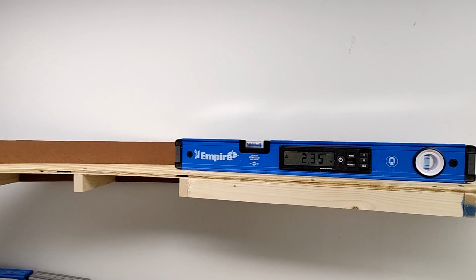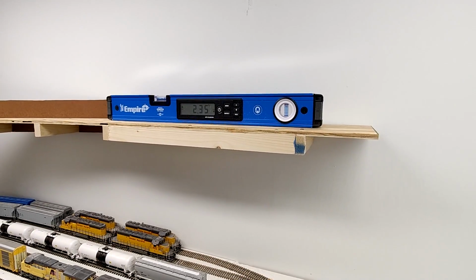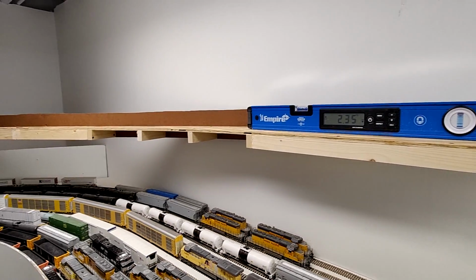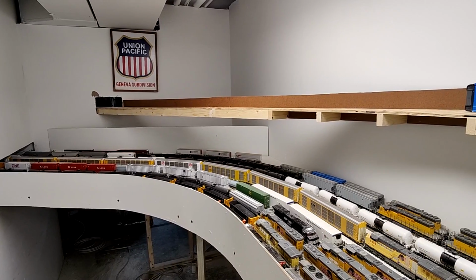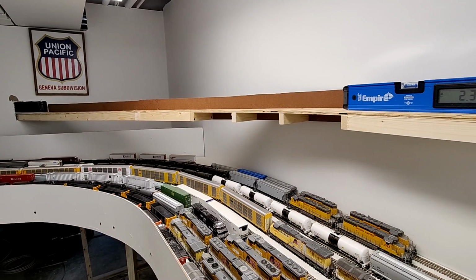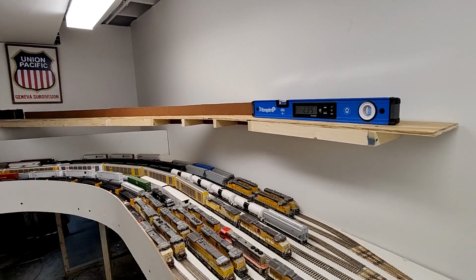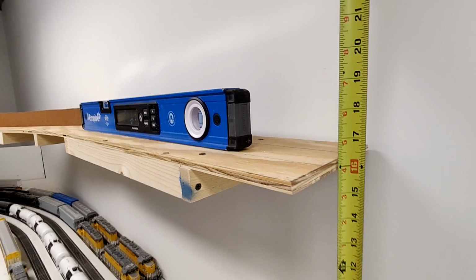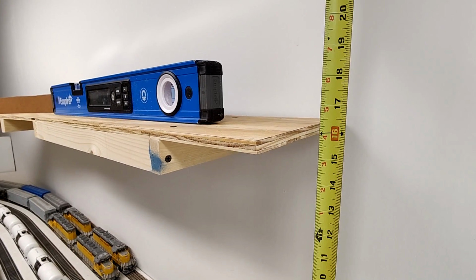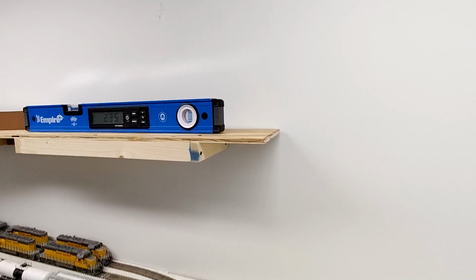I did have to take it off and put it back on again a couple times. Didn't put too many screw holes in the wall, but starting to look pretty good. Still need to put the last piece of fascia on there to get it completely the way we want it. And as you can see, it's right now at 16-inch separation. Came out to be 17 by the time I was done with it all.